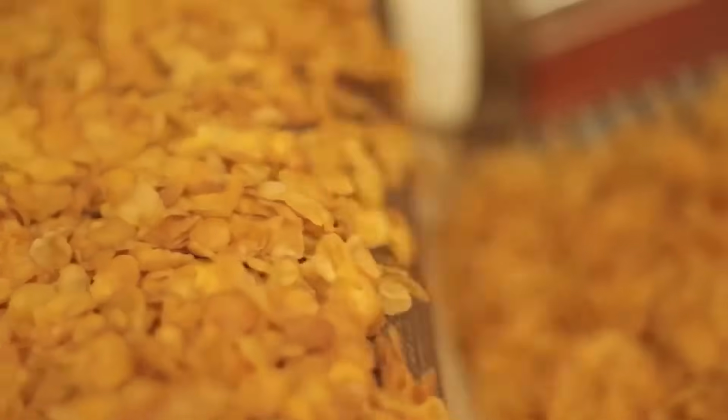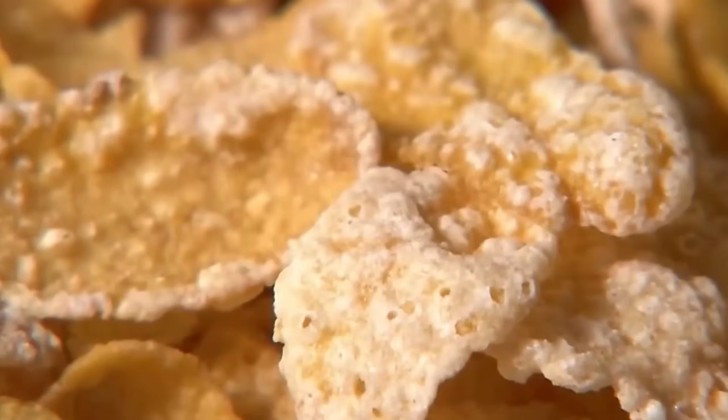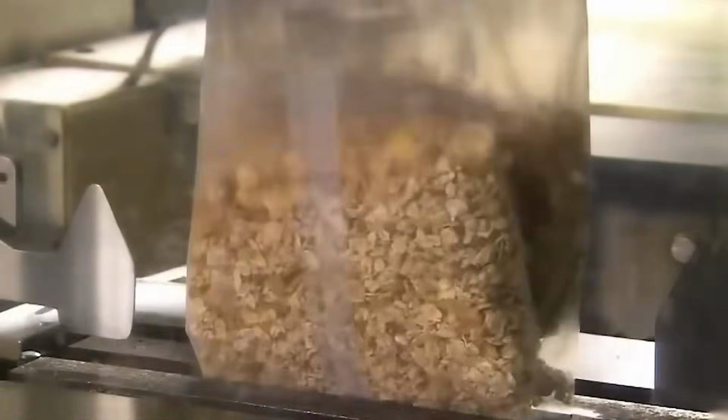The packaging line is a marvel of precision. The cooled cereal is metered into form-fill seal machines or pre-made bag fillers. In the classic box format, an inner bag made of food-grade plastic film is formed from a continuous roll, filled with an exact weight of cereal using high-speed scales, then heat-sealed.